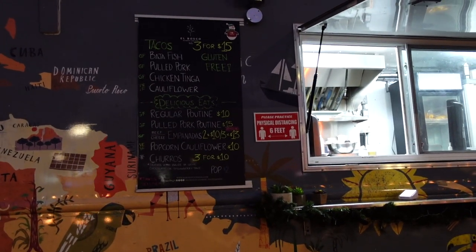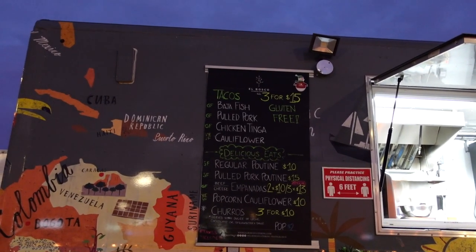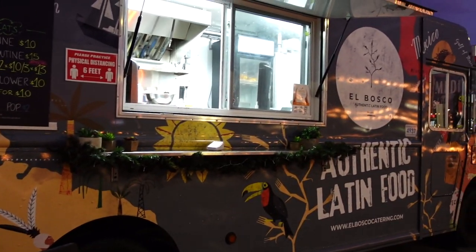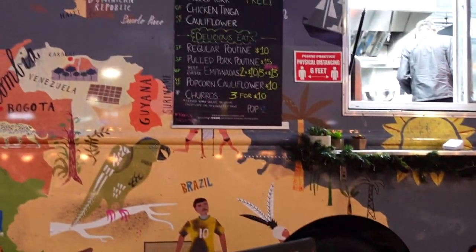Okay guys, so for Nikita's dinner tonight, since he is Mr. Gluten-free, I'm getting him tacos: baja, pulled pork, and chicken tinga. And they batter the fish in a gluten-free batter as well, which is really nice. So I'm very excited to try this and support a local restaurant, which is super cute.